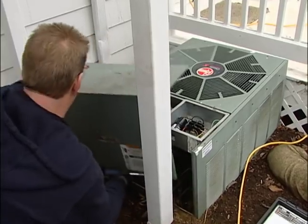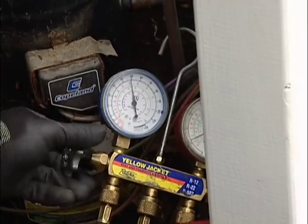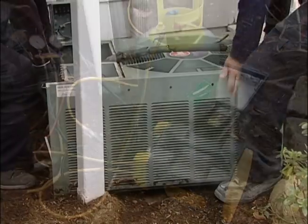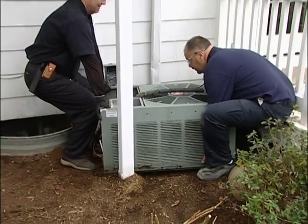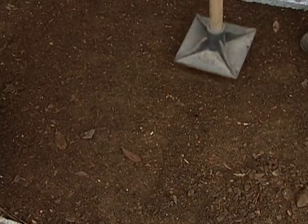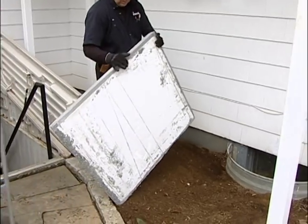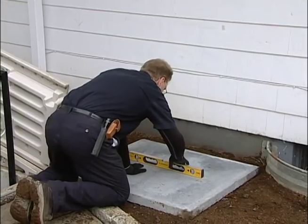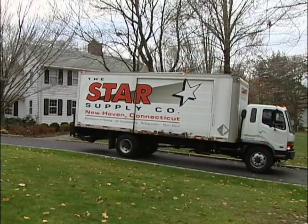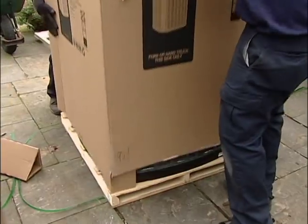Dan gets busy right away removing the refrigerant from the old system. The gas is actually drawn out by a vacuum pump and stored under pressure in a tank. Then he and Bob disconnect the lines and remove the old condenser. Next, the soil where the new unit will sit is compacted and a new lightweight precast concrete pad is set in place and checked for level. Earlier that day, the new air conditioning system was delivered, and now it's time to set the condenser in place.